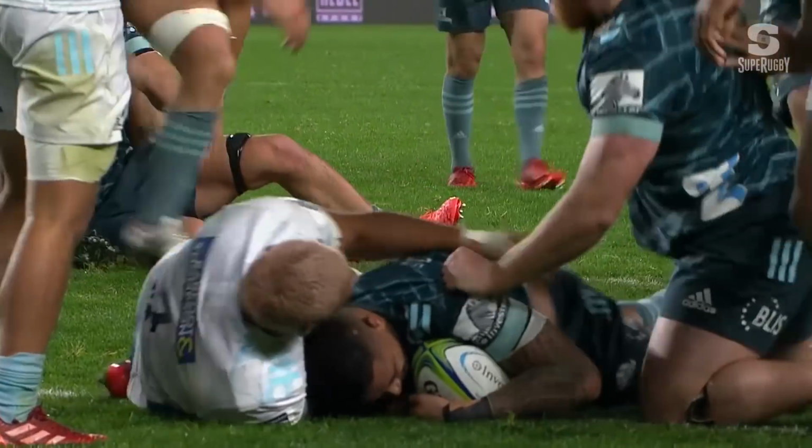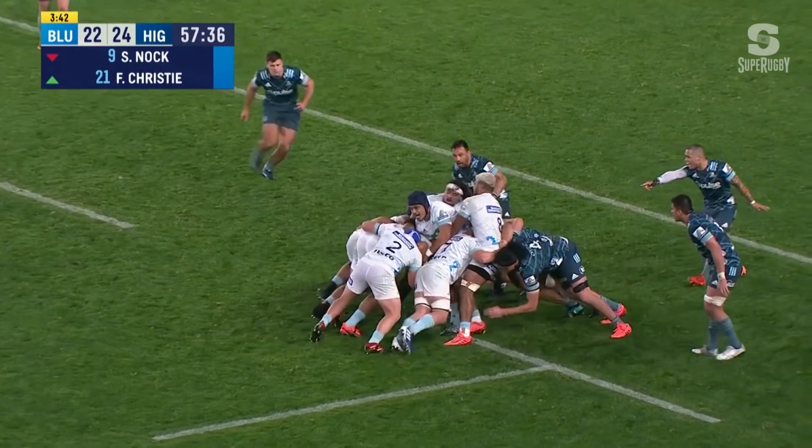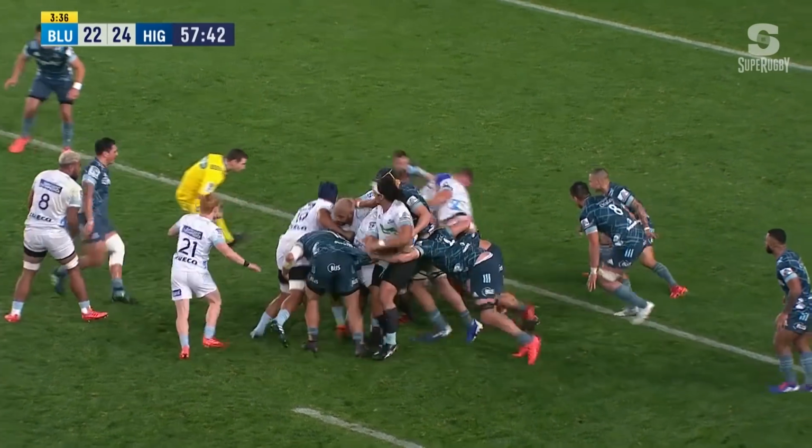And it's Shannon Frizzell. Orti is there, and James Parsons has it in the back. And they drive it towards the line. The Blues getting close and over.